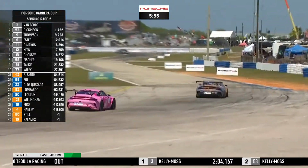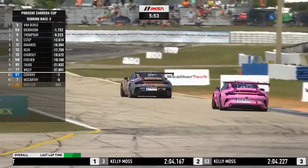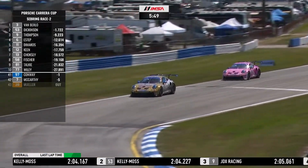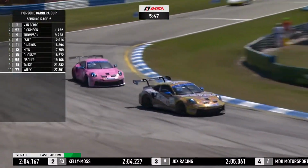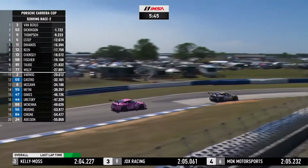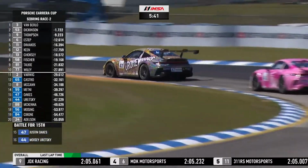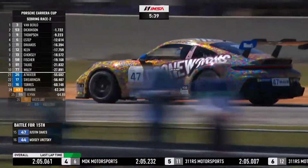Nice driving by Joe Still, being passed by a couple of quicker cars. That number 80 car is 39th out of the 43 runners, but still this battle then with Justin Oaks and Moishe Uretsky.